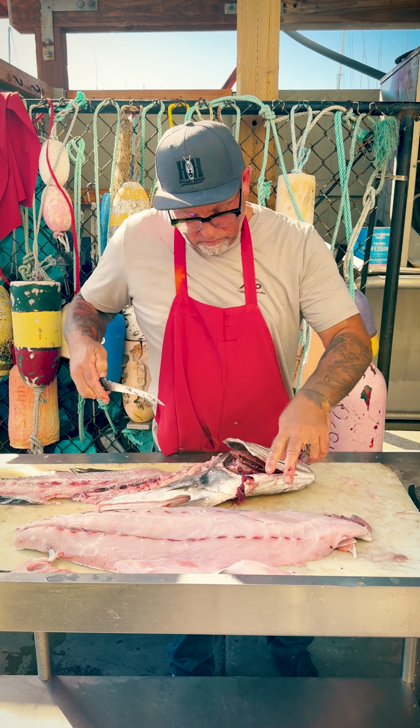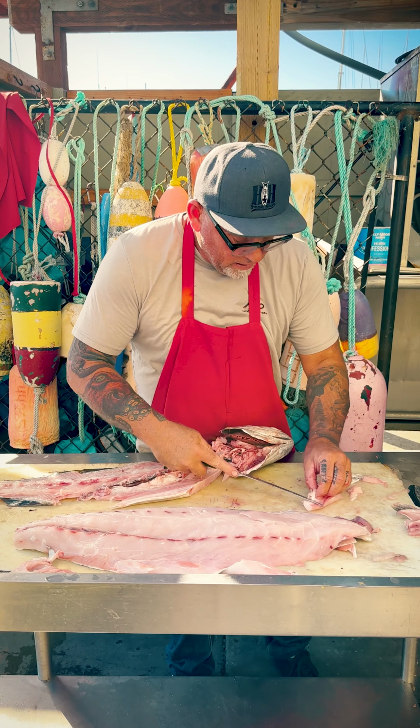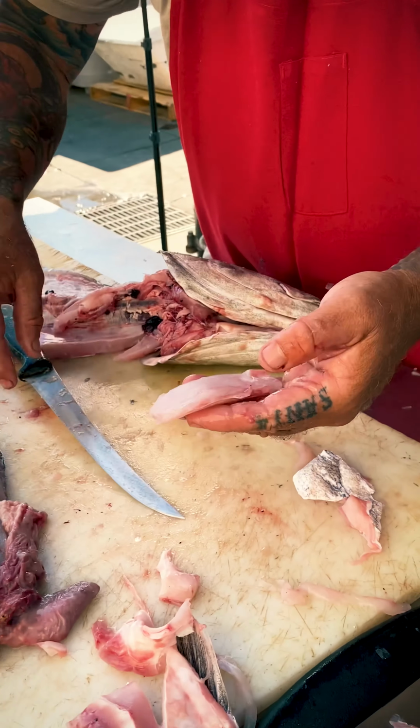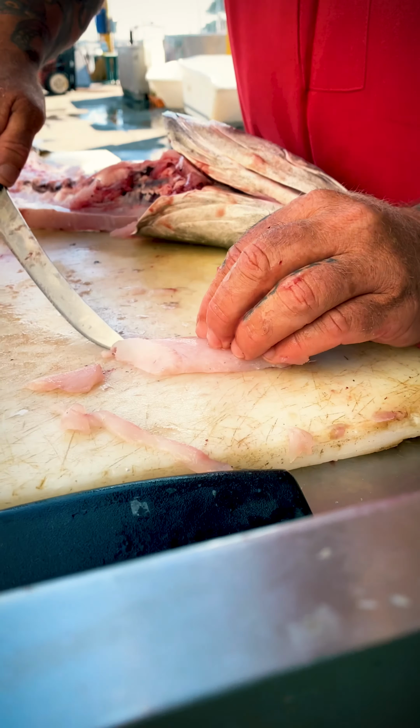This belly on the bigger fish, if you trim this off from the other side of the skin, you end up with the best piece of sashimi. A lot of people don't realize that this is the best part of the fish. So you actually take the skin off, and then you take the stomach membrane off. It can be a little tricky sometimes. But this right here, if you look at it, it's one of the fattier parts of the fish. It's incredible. Makes a really nice sashimi or crudo.